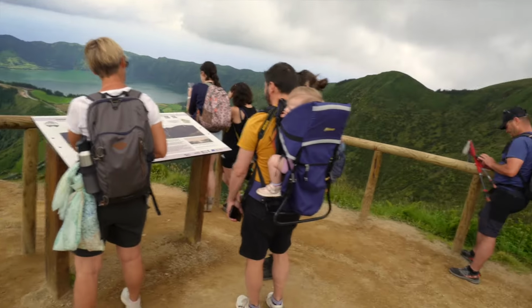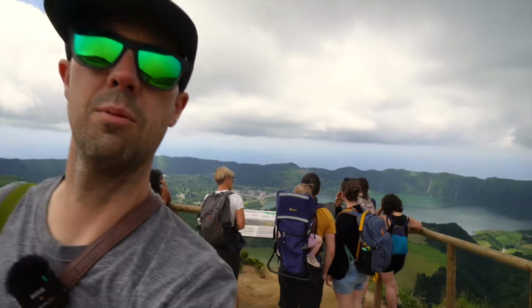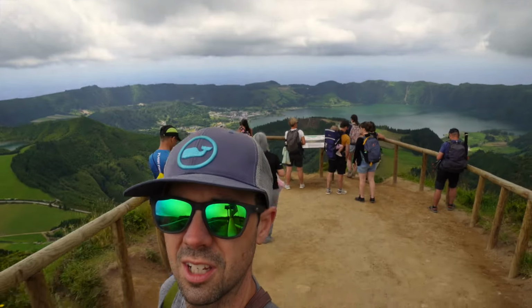So, a little bit of crowds here, but not too hard to get around people. And absolutely worth the hike. It is gorgeous, even on a bit of an overcast day like this.